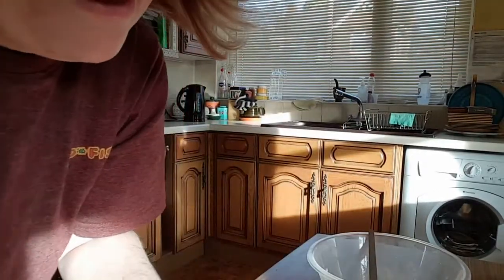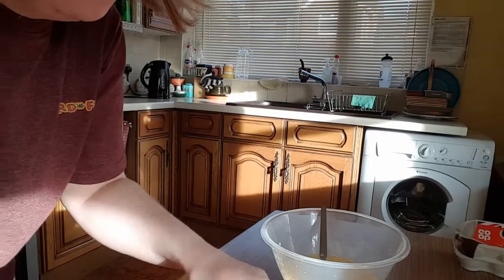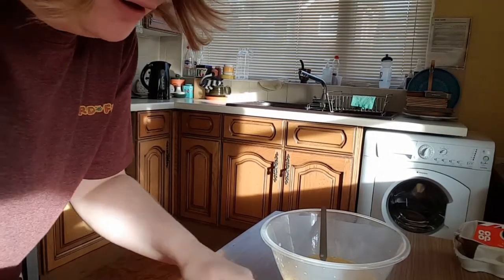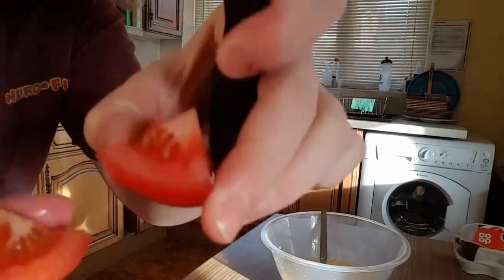Next thing I'm going to do while the butter is just melting over there nicely is chop these. So I'm just chopping the tomatoes. As you can see, you're supposed to dice them and they're supposed to be fine. I prefer chunky, but each to their own. So there they are. And I'm just going to halve them again so you've got little quarters.